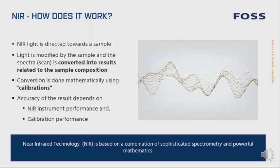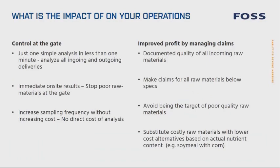But what is the basis of NIR? Well, in short, near-infrared light, so light outside the visible spectrum, is directed at the sample. The light is modified by the sample and reflected back to the detector in the instrument. The spectra recorded is then converted into results related to the sample composition. This conversion is done mathematically using a calibration. So the accuracy of the result depends both on the NIR instrument performance and quality, but also the quality of the calibration and the number of samples in the calibration. If you want to know more about NIR, then please visit fossanalytics.com and go to the Trends and Insights section.